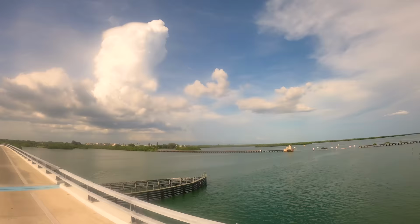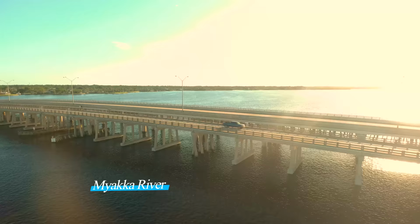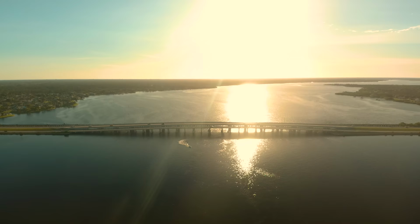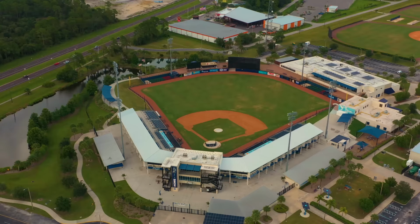Just a couple more locations to show you as we head back to the mainland, towards Port Charlotte Beach Park. We cross the Myakka River at the El Jobean Bridge as the sun begins to set on southwest Florida. The Charlotte Sports Park, home of the Charlotte Stone Crabs, and the spring home of the Tampa Bay Rays.